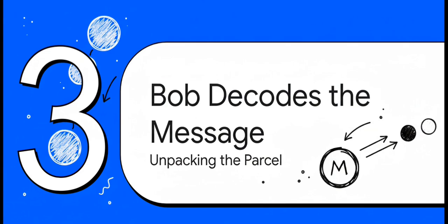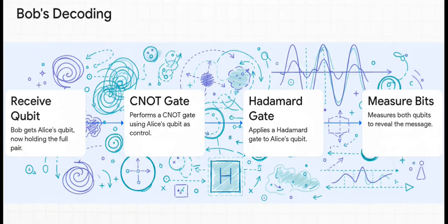All right, Alice's particle is on its way. So now, let's switch over to Bob, the receiver. He gets this single particle from Alice. He now has both particles from the original pair, and his entire job is to figure out, okay, what did Alice do to her particle before she sent it? So, Bob has a decoding recipe he has to follow, like a key that unlocks the box. He performs a specific sequence of operations. First, a CNOT gate, where he uses Alice's particle to control what happens to his. Then, he hits Alice's particle with a Hadamard gate. You can just think of these steps as a way to perfectly unravel the entanglement, to translate that complex shared state back into a super simple, readable answer.